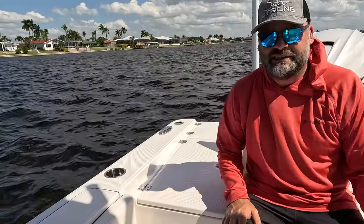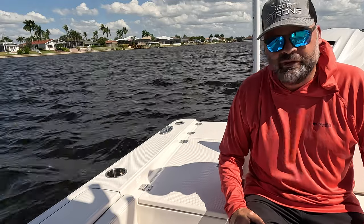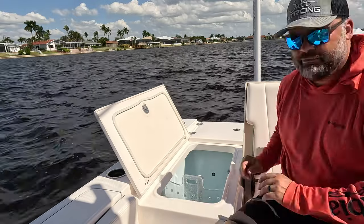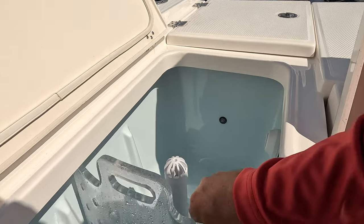All right, some things that I'd say are a little more standard, but I'm already super excited about this boat given the few things I've showed already. Check this out. Both sides have a live well that's split. Look at this, I got a divider here. Super comfortable seats back here. Two guys can sit here, no problem.